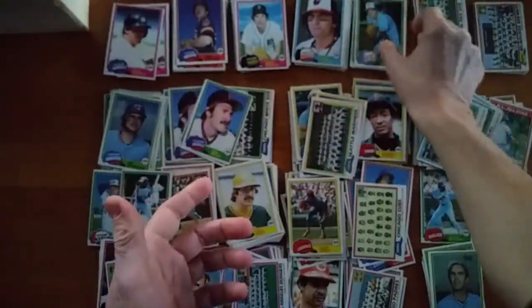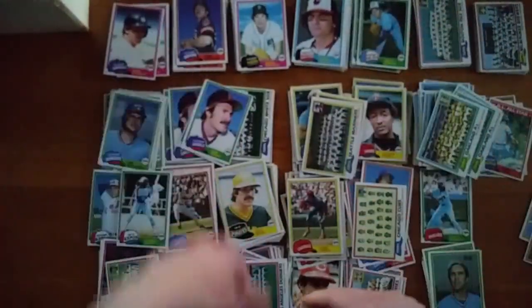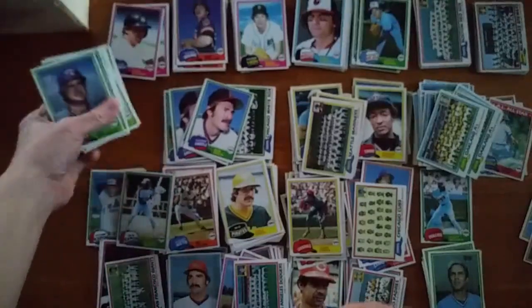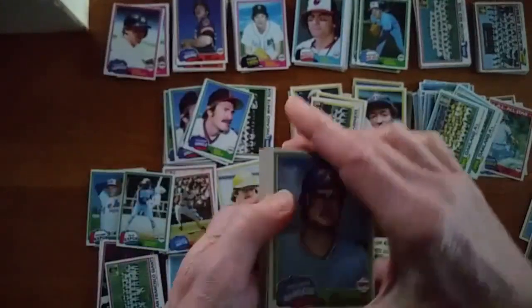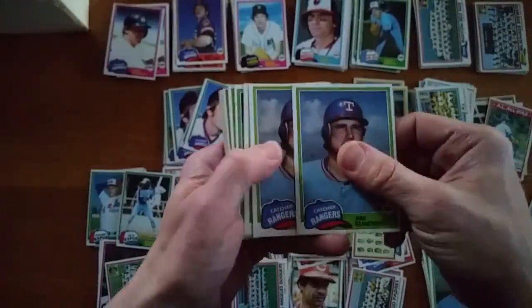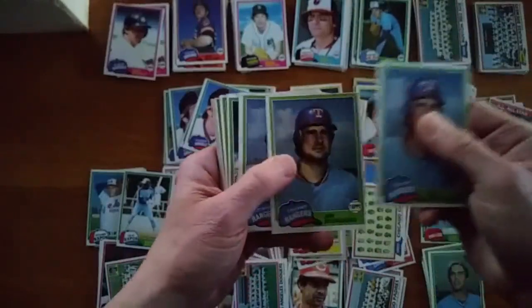And so there we have our American League East. It's the Yankees, Indians, Tigers, Orioles, Blue Jays, Red Sox, and Brewers. Red Sox and Brewers tied for last, which is okay with me, especially the Red Sox piece. Now we got the Rangers in the American League West.